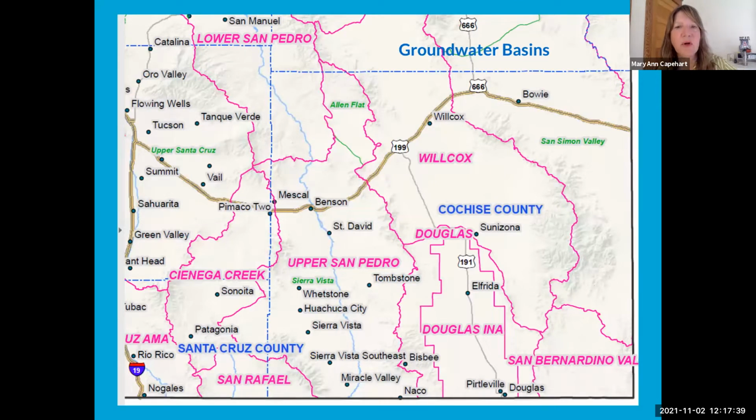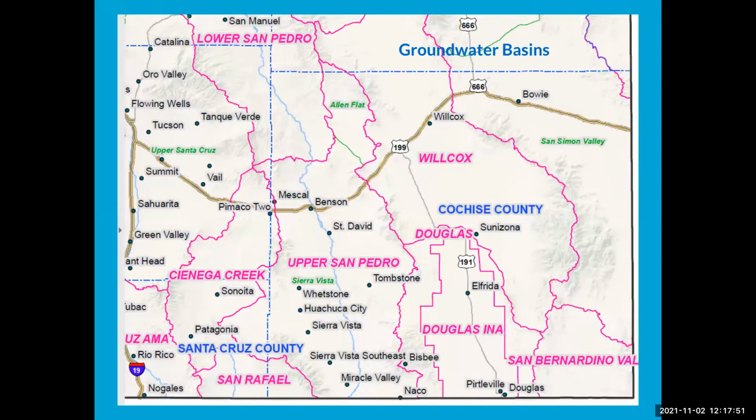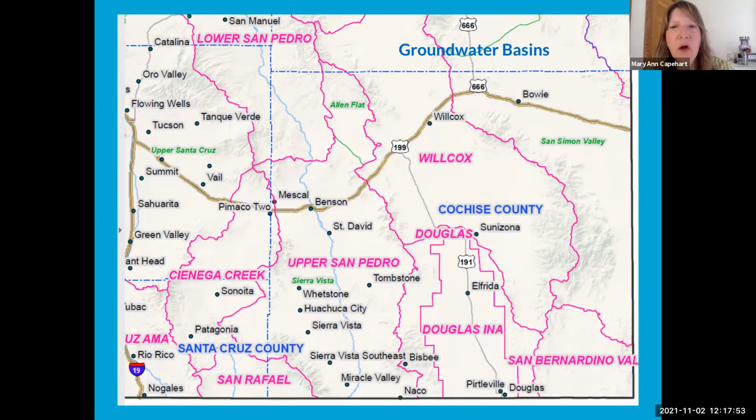Okay, so we're going to talk a little bit about the difference between surface water and groundwater. Watersheds are things that exist at the surface. Groundwater basins are what's underneath. They often reflect each other. If you have hills or mountains, they will most likely go below ground, creating a very similar outline for a groundwater basin as you would have for a watershed. I'll show you a little bit more about that when we get into the maps a bit later, but you can see the different groundwater basins in our area.